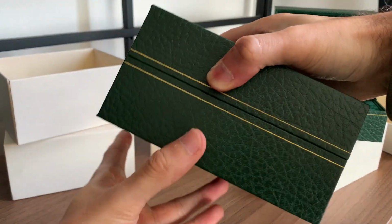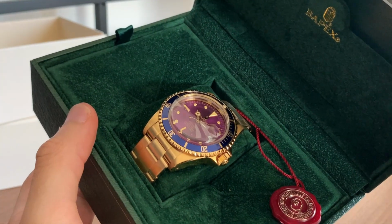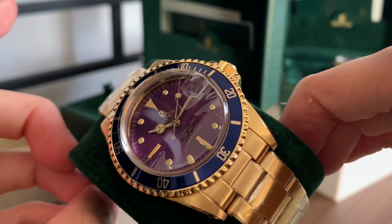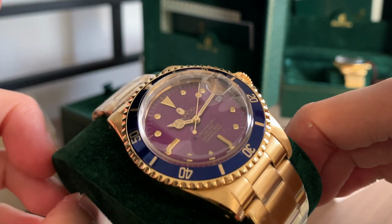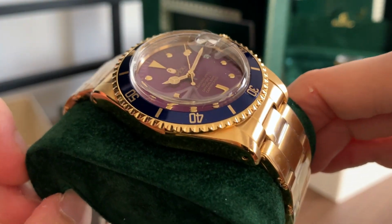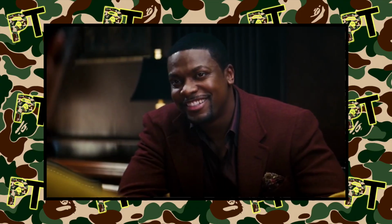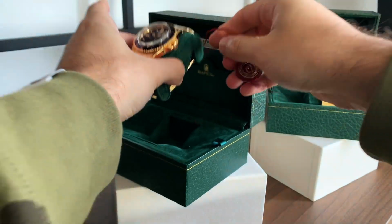Which one is this one? This one is... It's Pikachu! The purple one. It's the very purple face dial with the purple bezel. Yeah, that's pretty nice. You know, purple always had that sophisticated look to it. Well, there goes the purple.